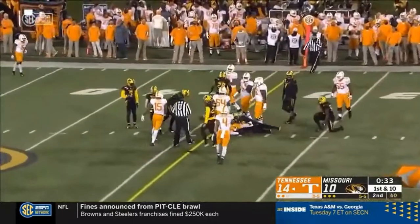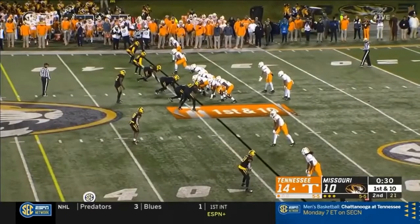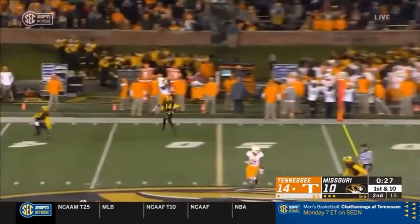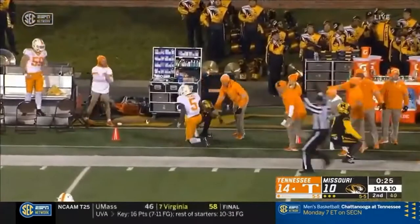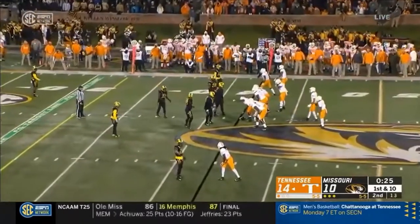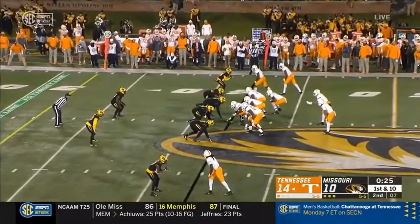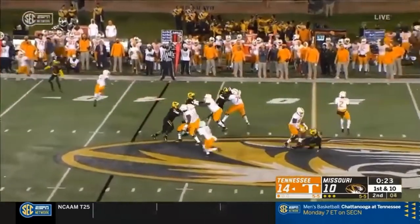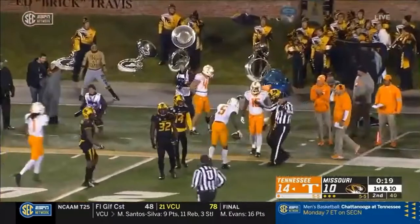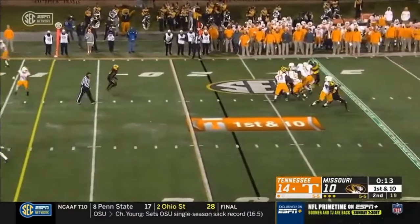Stand a little bit more, I'm turning that back. Like that pocket collapse. Okay, and start taking on that double team. Again, great pocket collapse.